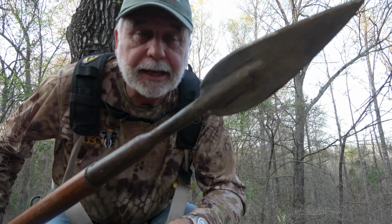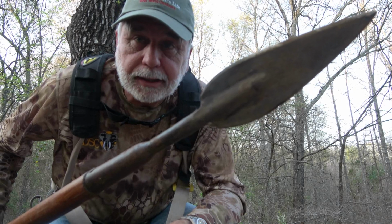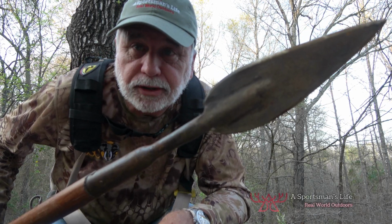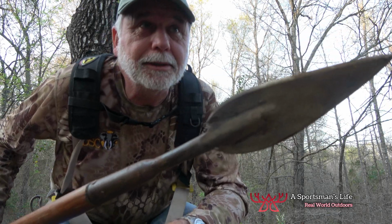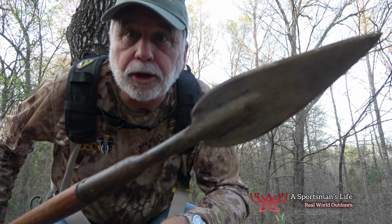I don't know if I should hang out for a bit or if I should head back in. My wife texted me. She said there were hogs at the feeder at camp. So I could do a spot and stalk perhaps, but I don't know. Oh, here comes a hog.